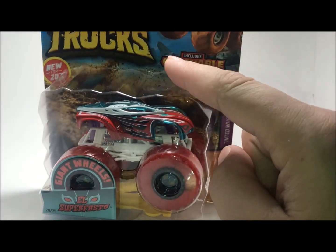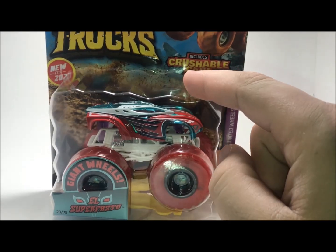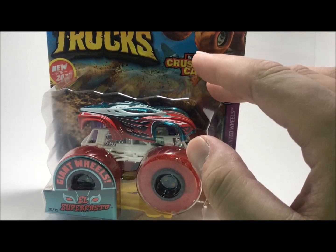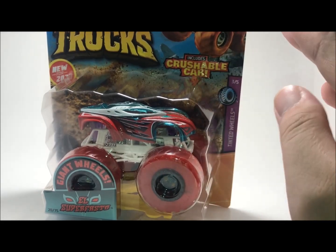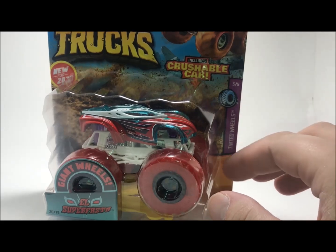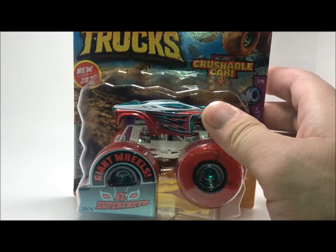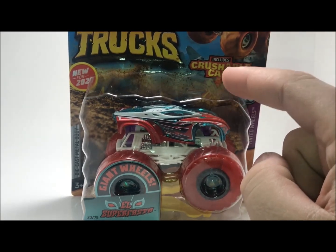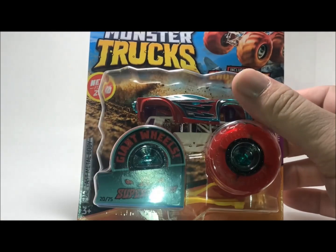One thing I'm going to say, I know they make WWE trucks, and this truck would be a perfect casting and the perfect mask and all that for the wrestler Rey Mysterio. If that happens, that would be pretty cool. This is also truck number 3 out of 5 for the tinted wheels, and it is truck number 20 out of 75. So, El Superfasto, I'm not too sure if there's a Hot Wheels car of it.